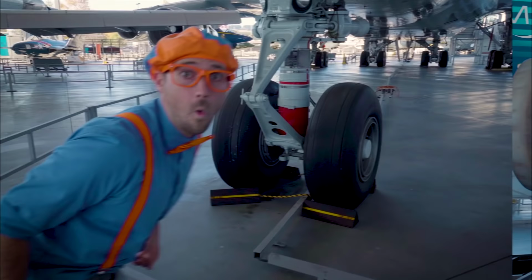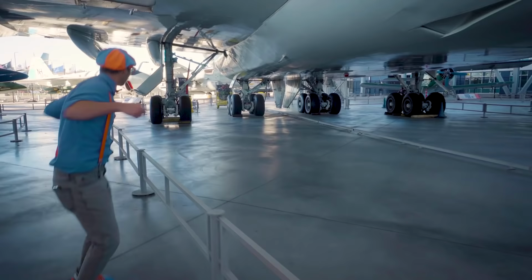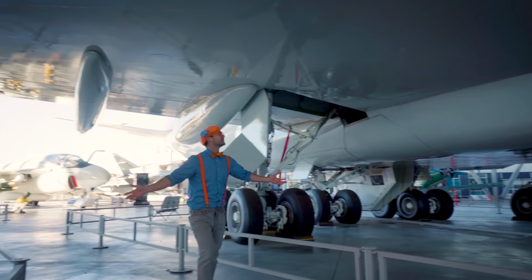Whoa! These tires are so big! And there's actually two tires right there. Yeah, we're at the front of the aircraft. So let's head to the back of the aircraft and see how many tires are back here. Whoa! Do you see them? Many more tires back here. Wow, this plane must be really heavy. Yeah, that's probably why they have so many tires. Whoa, and look how big this wing is. If it was raining, I definitely would not get wet.